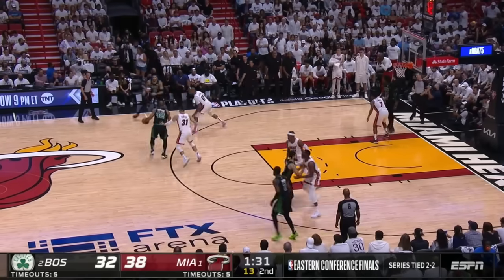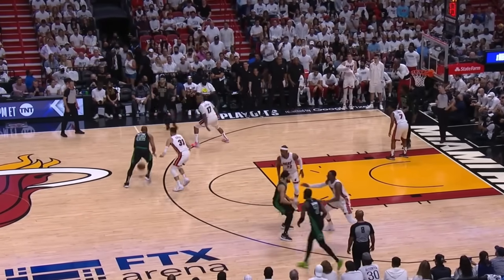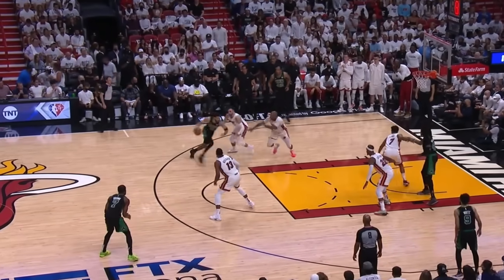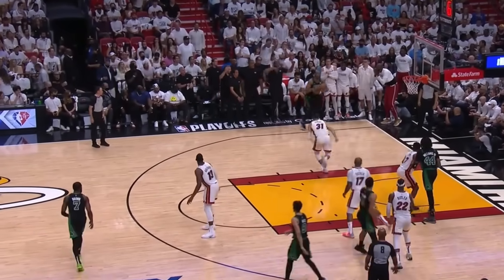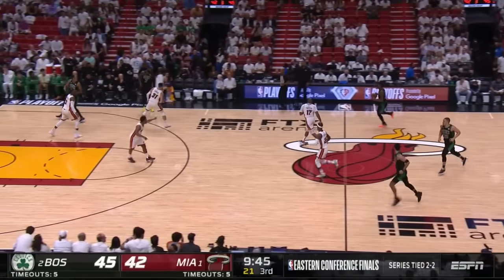Here's another one where Rob Williams slides to the other block, and this two-man game gives Tatum more breathing room. He can spin because of that extra space, and then that's a much easier passing read for him, and another big three. This time Smart has it.